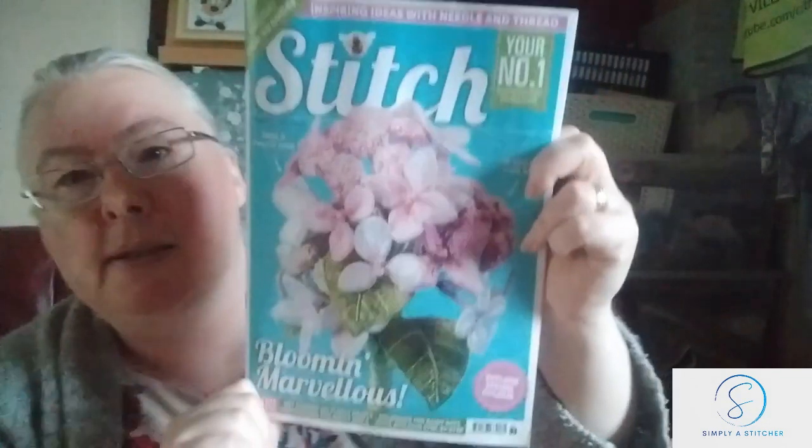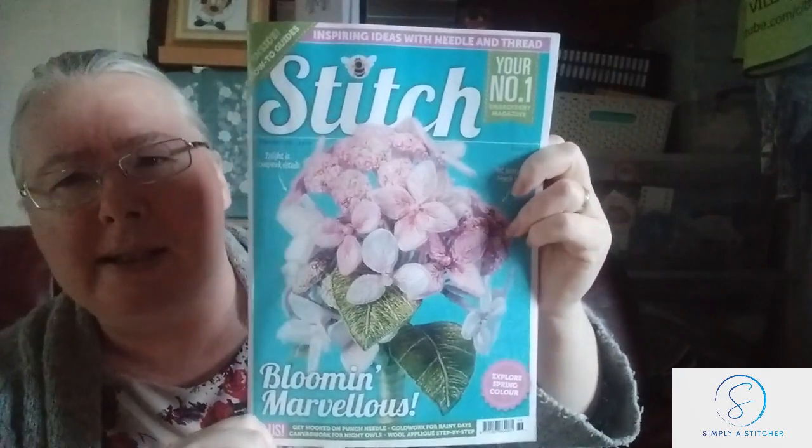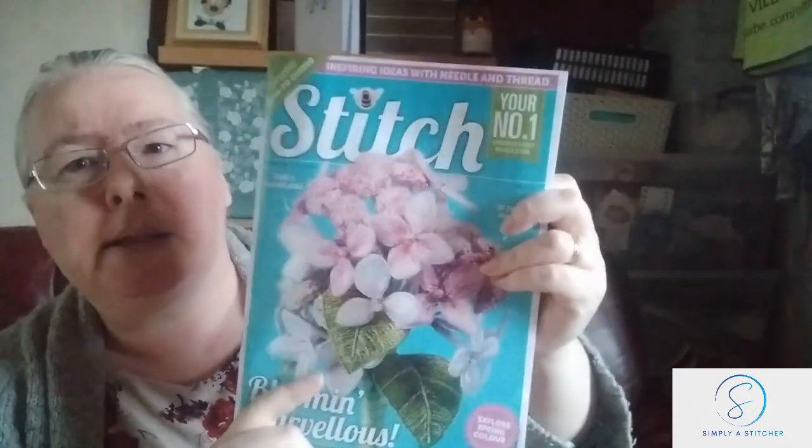So then the other thing that caught my eye in Hobbycraft was this magazine, which is called Stitch. It's not a cross stitch magazine, it's an embroidery magazine. And those of you that have been watching me for a while will know that I've got an interest in embroidery, although I'm not sort of brave enough to try it as yet. I have got some kits. I've got a Chinese embroidery kit knocking about somewhere, and 1 or 2 other bits and pieces.